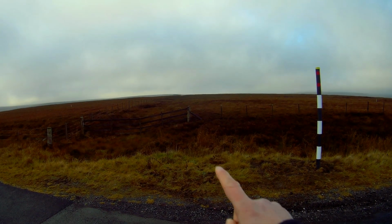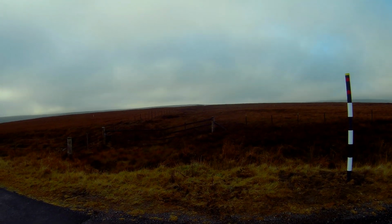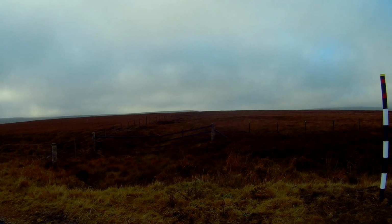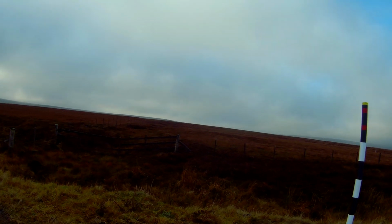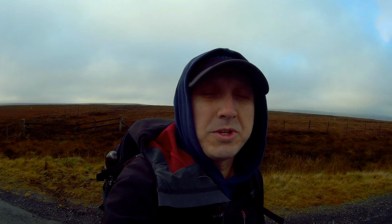And over that moor, I'm not exactly sure how far along, but if you went in that direction, it would take you to the most southerly point of Northumberland. So this is as close as we're going to get to it, and this is where we're going to start from.